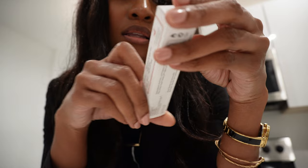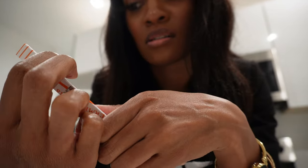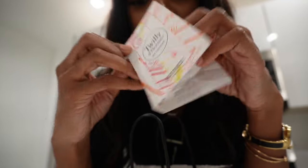We're in here. So operation. I'm gonna show you guys the last item that I got. I got the Clean Reserve brand in the scent Sel Santal. That was one of my favorite ones from this brand. And I got two samples. They gave me this Sol de Janeiro Eau de Parfum and the Twilly d'Hermès Oud Ginger. I haven't smelled this one yet, so we'll see. But this definitely smells like that bum bum cream. You know what I'm talking about. That's what that smells like.